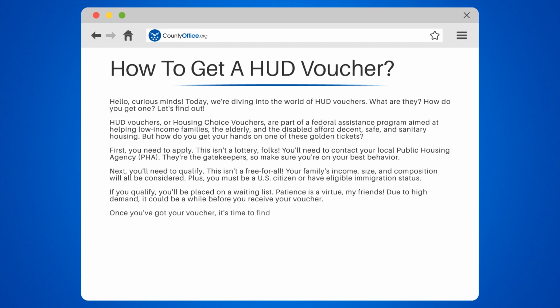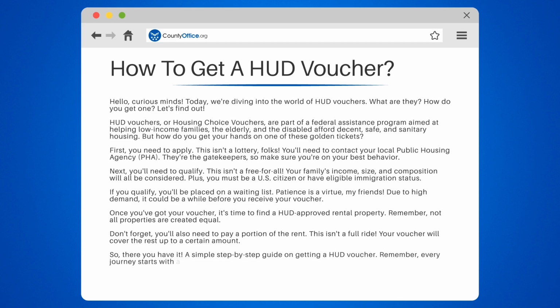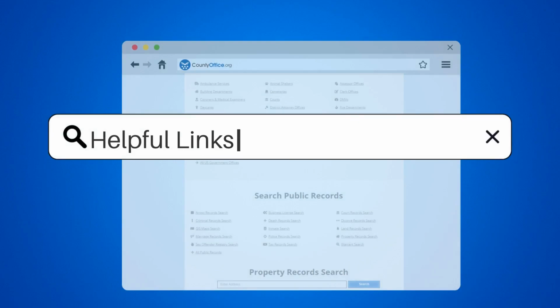Once you've got your voucher, it's time to find a HUD-approved rental property. Remember, not all properties are created equal. Don't forget, you'll also need to pay a portion of the rent. This isn't a full ride. Your voucher will cover the rest up to a certain amount. So there you have it, a simple step-by-step guide on getting a HUD voucher. Remember, every journey starts with a single step. Good luck.